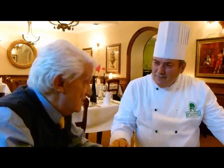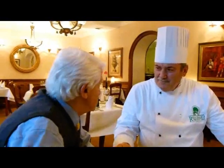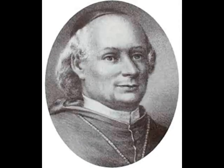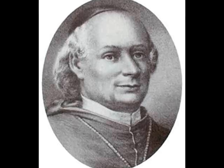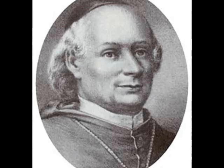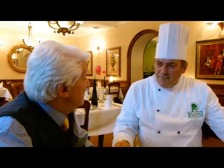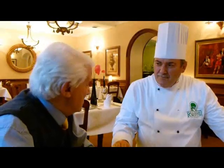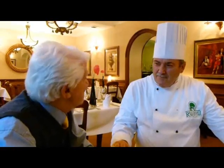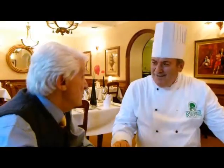Now, tell me, this restaurant is called Rinuccini. Rinuccini is a very important name in the history of Kilkenny, because Rinuccini, in the 17th century, came here as an apostolic nuncio. He did. And he was there at the time when the Catholic Confederation was ruling, shall we say. And so you have a restaurant with a name like that. Has it been very profitable for you? It's been very good to us. The name and the restaurant.